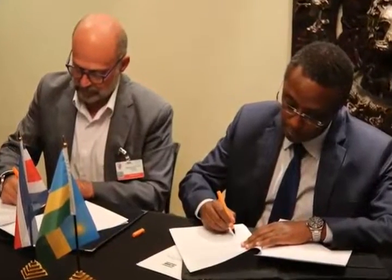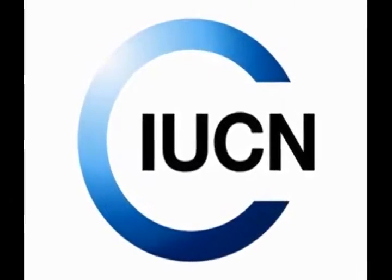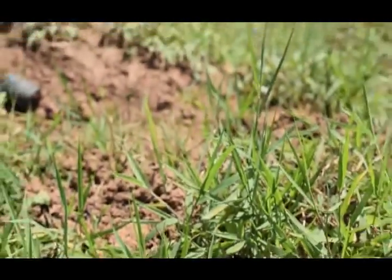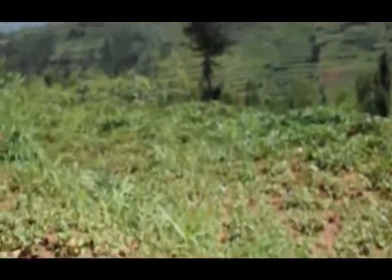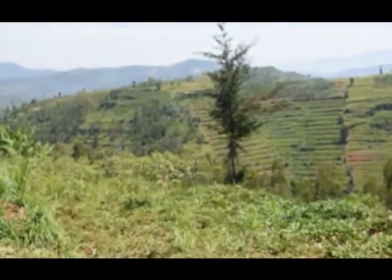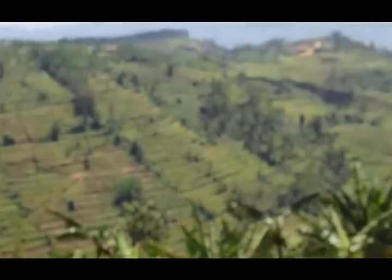Thank you very much. To move on, Rwanda and Costa Rica have recently signed an agreement on environmental cooperation with a focus on payment for ecosystem services. The MOU has been supported by the International Union for Conservation of Nature and Conservation International. Payment for ecosystem services is an approach that promotes good management of environmental resources to provide ecological services. For the Minister of Environment in Rwanda, environmental resources management requires everyone's commitment.